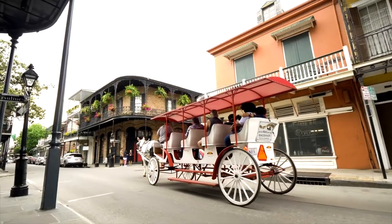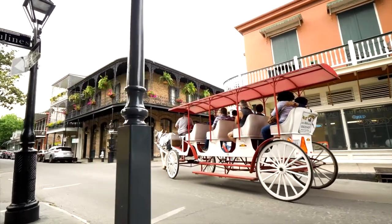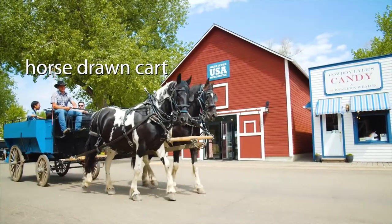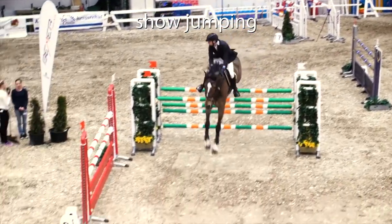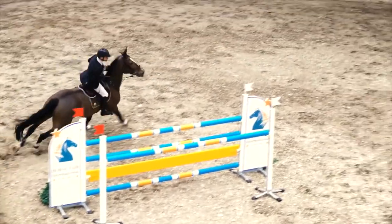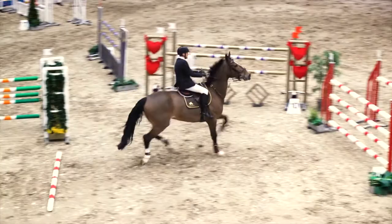That's a tour guide bus, but it's drawn by a horse. Look at that, a horse is bringing it. That's a horse-drawn carriage. That's actually a horse-drawn cart, this one. And this is a sport called show jumping, where the people ride the horses and jump over the fences. Oops, he made a mistake there. Will you get this one?